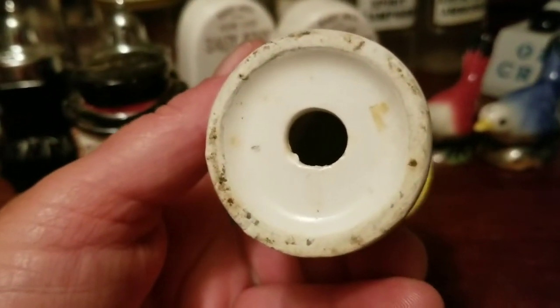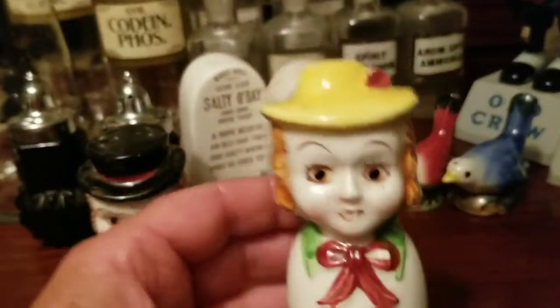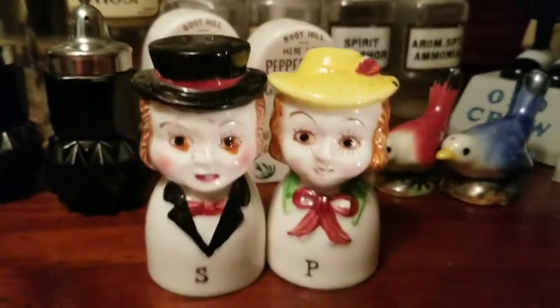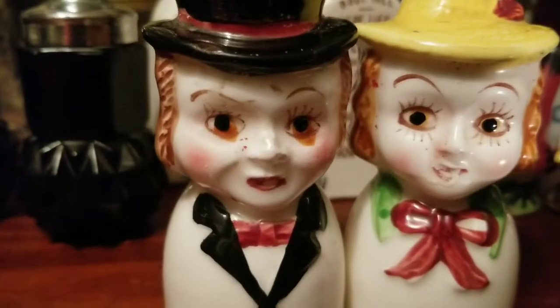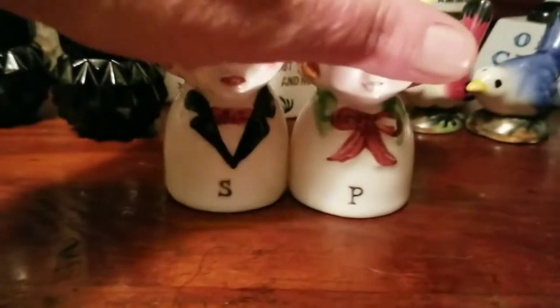This one's missing the stopper, but oh no, wait, I can hear it in there. It's in there. But I think mainly the thing that attracted me was the creepy guy on the left. Because he's just something of nightmares. But they're cool. So I got those.